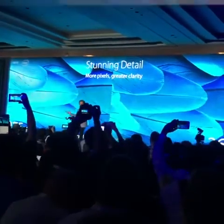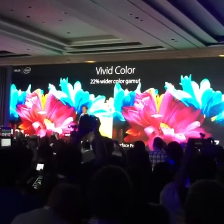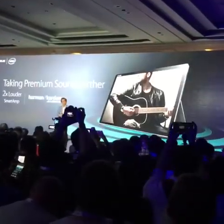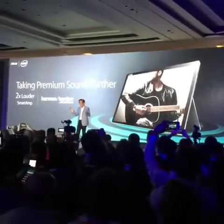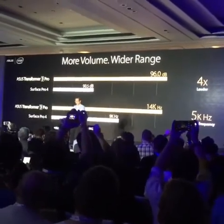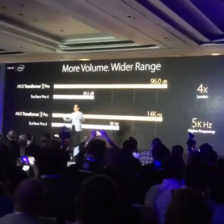We show you more detail than competitors. We give you a wider color gamut for the most vivid visual experience. And the most amusing audio experience that gratifies our senses for sound. Compared with top competitor, it is 4x louder and delivers 5k Hz higher frequency response rate.